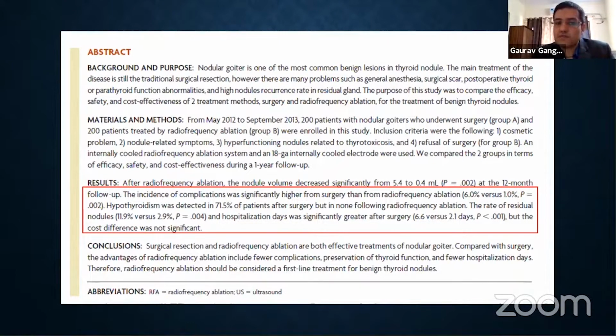So they had a lesser number of complications. Hypothyroidism was found in almost 72% of patients who underwent surgery, but not a single patient of the 200 who underwent RFA. Otherwise, the hospitalization days were less. A surgery patient had to stay for 6 days, whereas an RFA patient was there only for a day and a half or 2 days. So multiple benefits. Of course, one additional benefit of RFA is we can also target the nodules in the opposite lobe, and that helps. Whereas with hemithyroidectomy, we are probably limited in that sense.